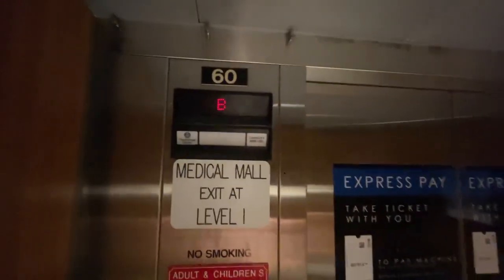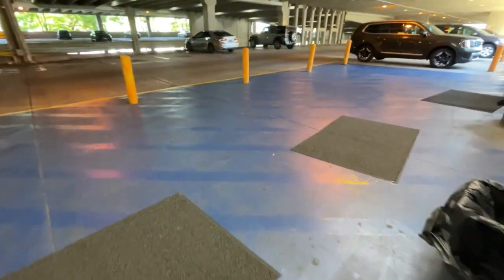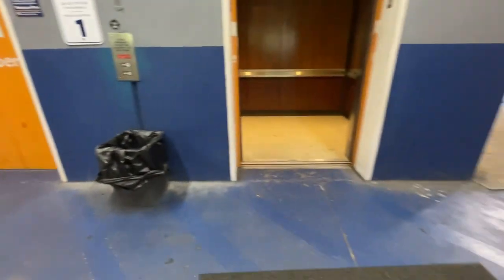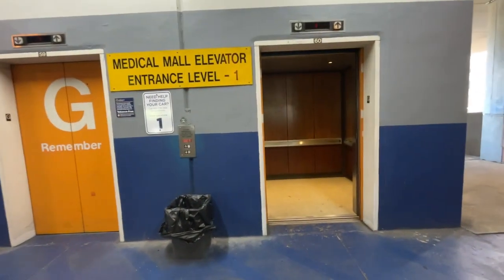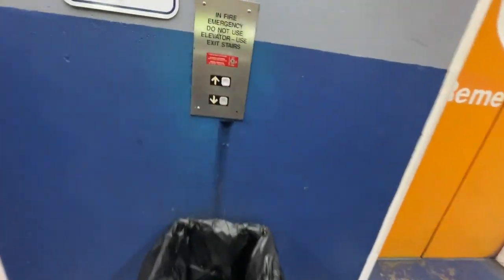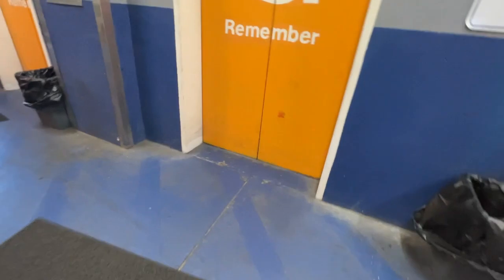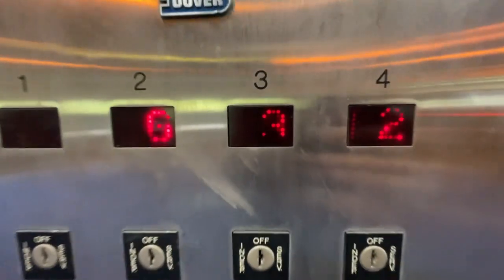There's only 2 lights in this elevator. There goes that elevator. And we're gonna take this one. This one's elevator 58.